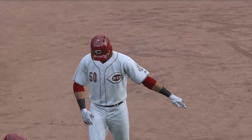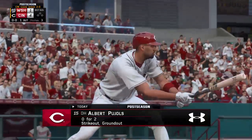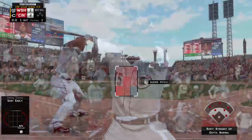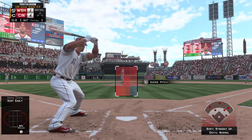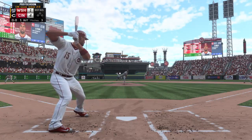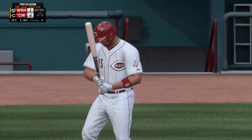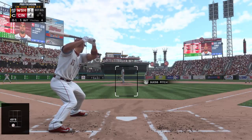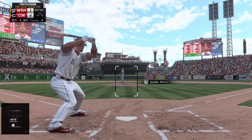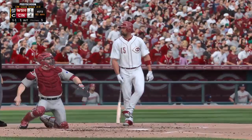15, designated hitter, Albert. Albert Pujols will try it again. He's grounded out and struck out in 2 trips. Yep, not showing too much so far, but he's got a chance to make something happen right here. See if he can put those other ABs behind him. In there at the knees, strike 1. And he misses with it. 1-1.